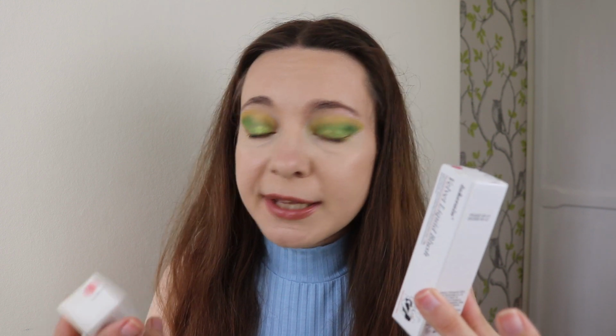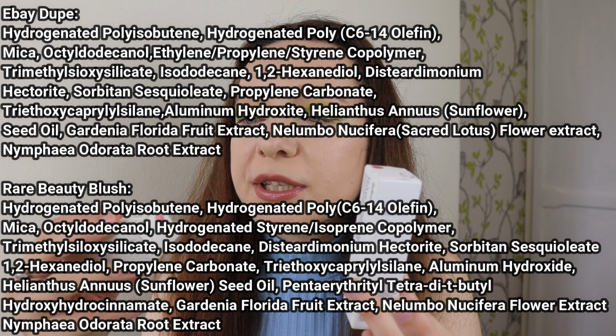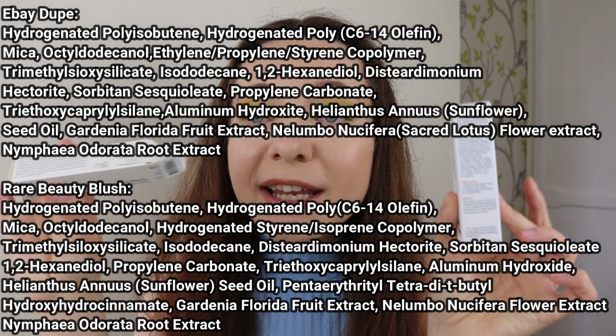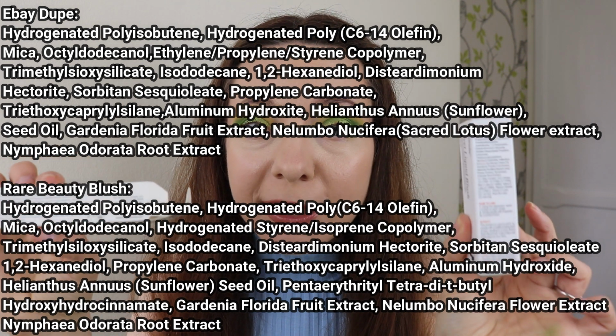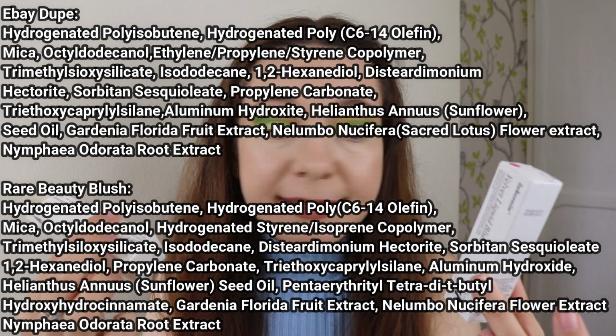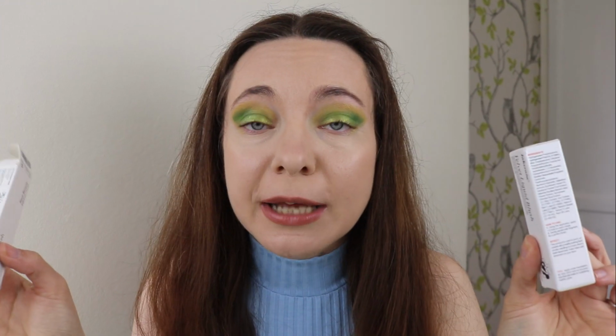And look at this, the ingredients. You start to read them and it says hydrogenated polybutene something, hydrogenated poly. Literally the ingredients are the same. You can see right now, I am so freaking amazed. If they use the same type of stuff, then it must be the same type of blush, right? Only by the ingredients you can actually see if it's the same thing, right?